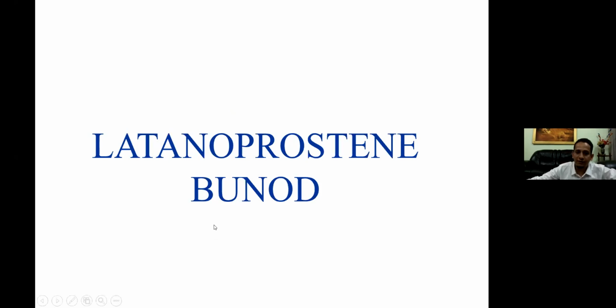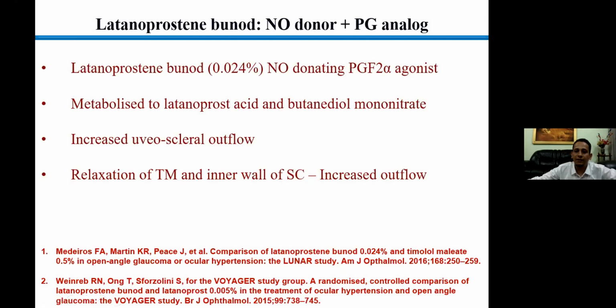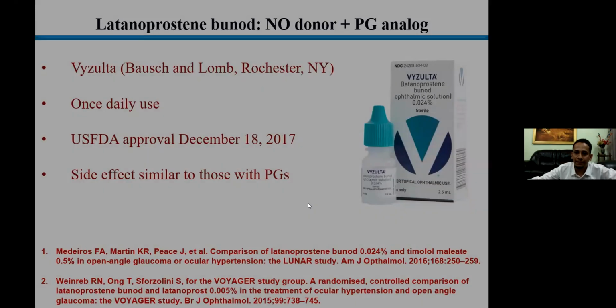Moving on to the next, we have latanoprostene bunod. So this is basically a nitric oxide donating PGF2 alpha agonist. This medication is metabolized to latanoprost acid and butanediol mononitrate. So this acts by two mechanisms. One is increasing the uveoscleral outflow, and the nitric oxide part also relaxes the trabecular meshwork and the inner wall of the Schlemm's canal, resulting in increased outflow through the conventional pathway.